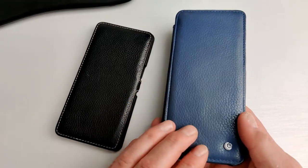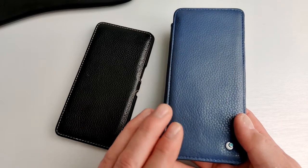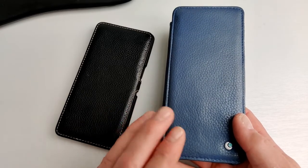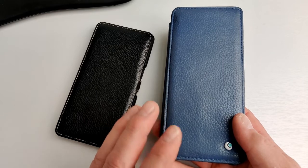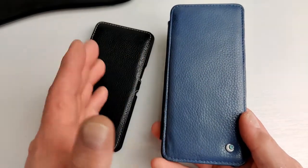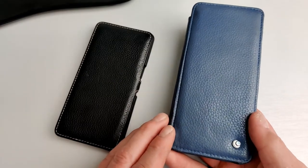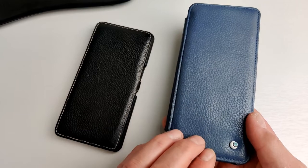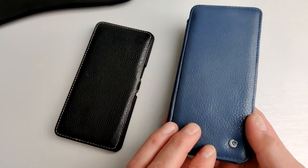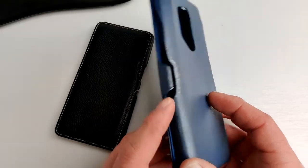As I mentioned, the Noreve case is definitely the more expensive. It starts at €65, but Noreve offer a vast array of colours and finishes and different types, whether it's padded, whether it has crisscross hatching or diamond hatching on it. So if you really are looking for a luxury product, then the Noreve one's the one to have a look at, albeit that you do have to realise that you get this extra thickness.